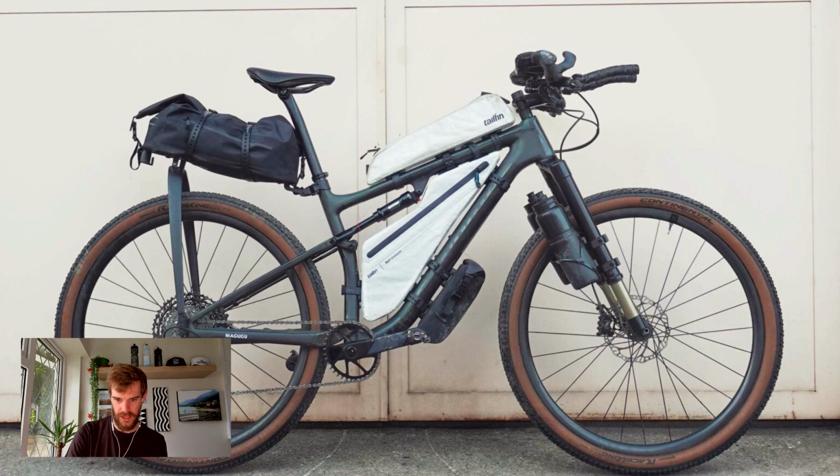You can see the little hose that goes up to it. But then when you get on the bumps, it activates it. So you've got a hardtail when you need a hardtail and full sus when you need full sus. And I think for an event like this, when there's a lot of off-road, just having that extra cushion in the rear end will save you energy in the long run.